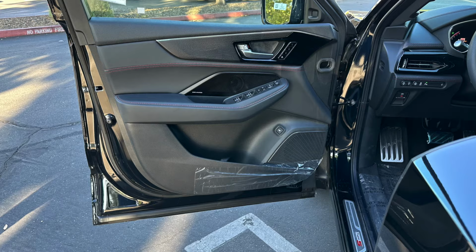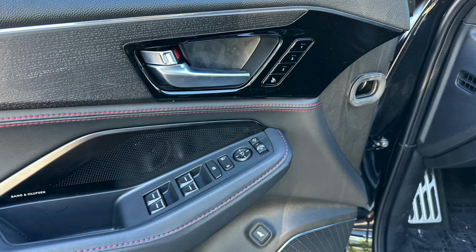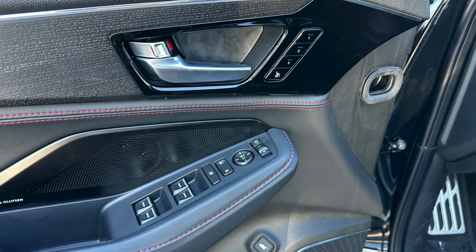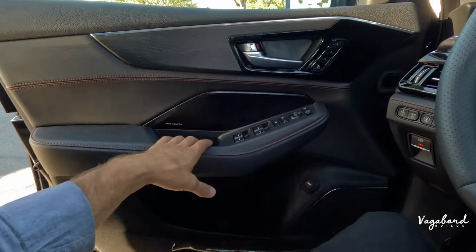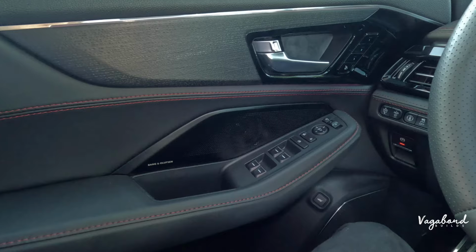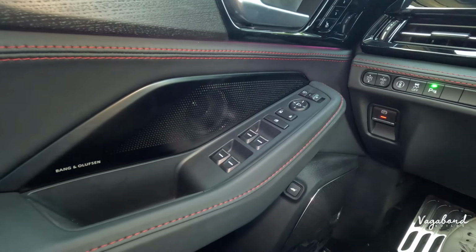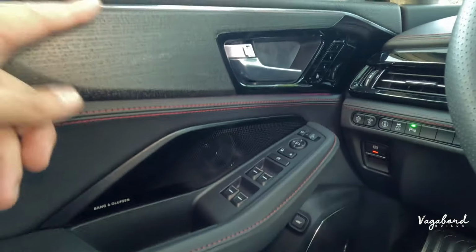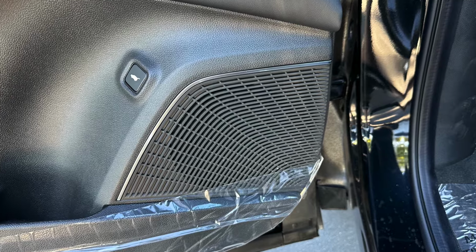Onto the door panel, more stuff. We got the memory seating, up to 3 memory seat settings. Got the Bang & Olufsen sound system, phenomenal. You get a 31 speaker sound system in the Type S. If you go lower trims, you'll get a 19 speaker Bang & Olufsen optional sound system. And the natural wood inlays with the ambient lighting going across, dropping down to that tailgate lift button.